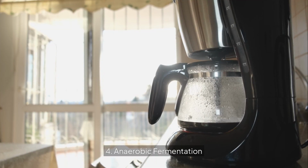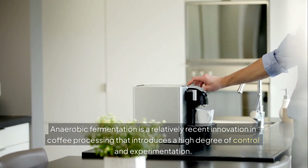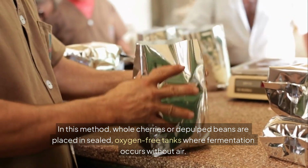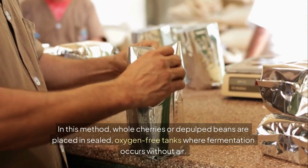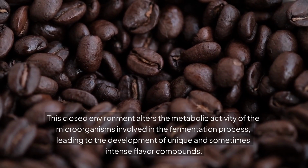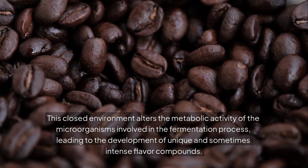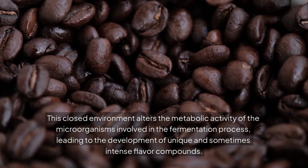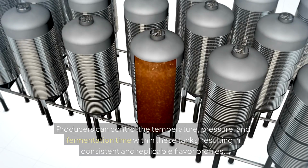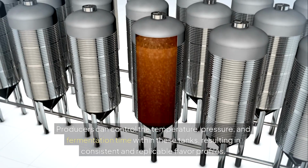4. Anaerobic fermentation. Anaerobic fermentation is a relatively recent innovation in coffee processing that introduces a high degree of control and experimentation. In this method, whole cherries or depulped beans are placed in sealed, oxygen-free tanks where fermentation occurs without air. This closed environment alters the metabolic activity of the microorganisms involved in the fermentation process, leading to the development of unique and sometimes intense flavor compounds. Producers can control the temperature, pressure, and fermentation time within these tanks, resulting in consistent and replicable flavor profiles.